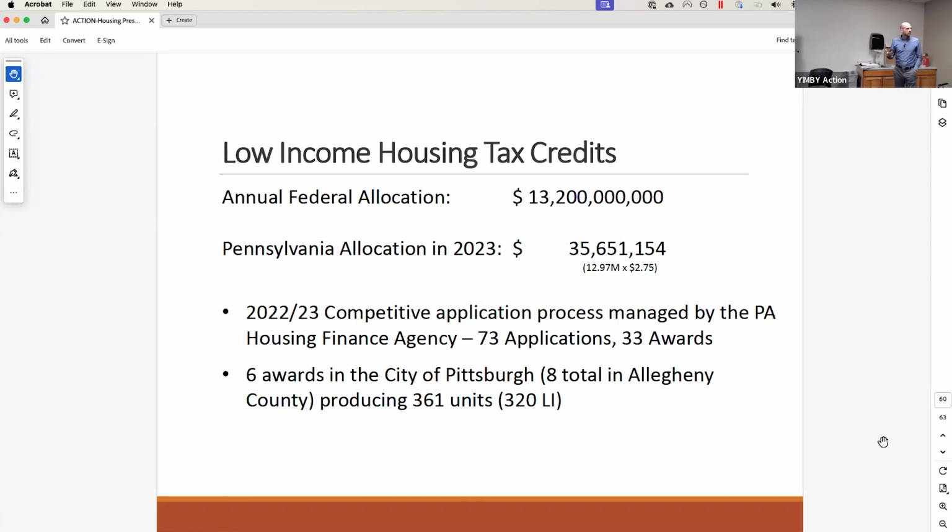We also, so when there are 6 awards in the city of Pittsburgh and 2 in the county, we can't put in 4 applications. So typically the most that we'll put in is 2, 1 in the city and 1 in the county. That's just our approach. But it's very rare for even an organization like ours to be awarded 2 projects in 1 round. That's happened twice in the 10 years that I've been at Action Housing. The more typical award is 1 or frankly none. I mean, we've been shut out on plenty of funding rounds.